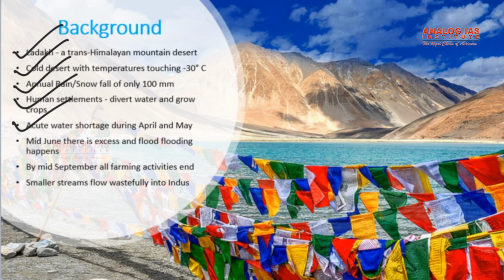their newly planted crops. And after these months, the summer gradually sets in, there is a lot of heating and melting of the glaciers, and by mid-June there is an excess of water and even flash flooding happens due to fast melting of the snow and glaciers in the mountains. By mid-September, all farming activity ends, but a smaller stream flows throughout the winter. It flows steadily but wastefully and goes into the Indus River without being of any use to anybody. It doesn't help in farming.